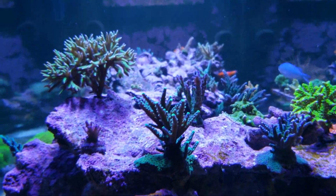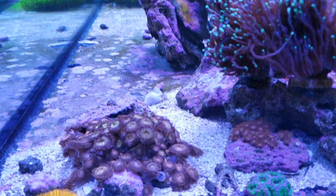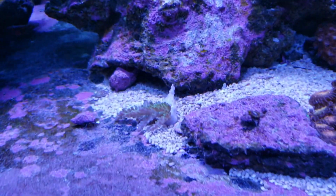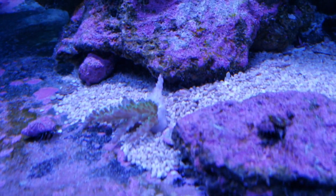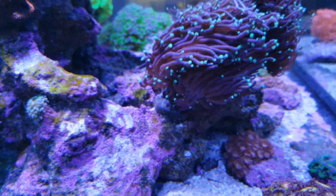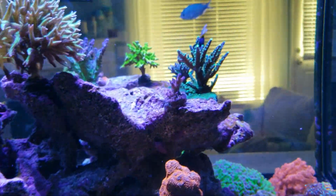Let's see what else we got for this view. This chalice, and then just some scrap Zoas. Plate. This coral I tried to glue on the glass, but someone knocked it down, so it's actually just a duplicate of two corals I already have. Torches are doing good.